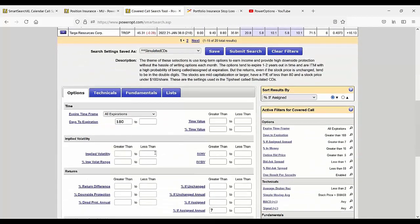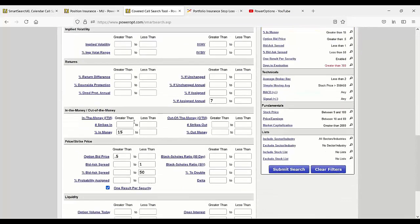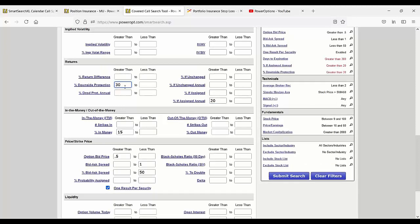But what we're going to do here is I'm going to go at least 300 days out in time. So we're looking for a covered call, Qutub. You asked about how we can find similar positions, similar volatile positions for Tesla. So I'm going to go all expirations, but force it to be 300 days or more. We were looking at about an annualized return of 20%, and I want a downside protection of at least 30%.